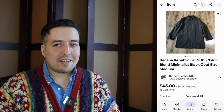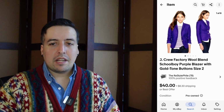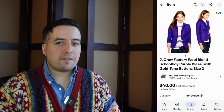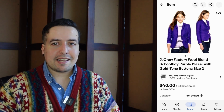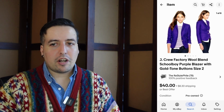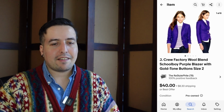So my total profit is $30.98. The next sale was a J. Crew Factory Wool Blend Schoolboy Purple Blazer, size 2. It sold for $40, which was my full asking price. After eBay's fees, I received $33.38. I paid $6 for that blazer at a Salvation Army, so my total profit was $27.38. The next day of sales was Thursday the 7th.